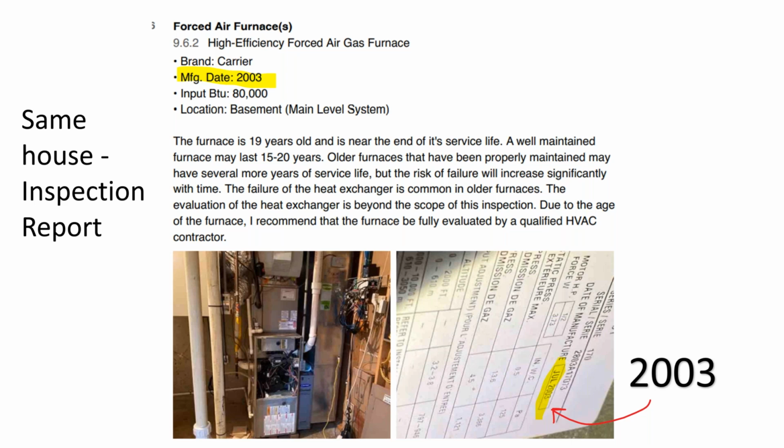Now, the listing agent is not going to take the cover off of this furnace and see that the age on it is 2003. He could check up here. Those numbers are visible, but he didn't. He took the word of the seller who lives in Florida. There are two furnaces. Both of them are the same age, 19 years old.